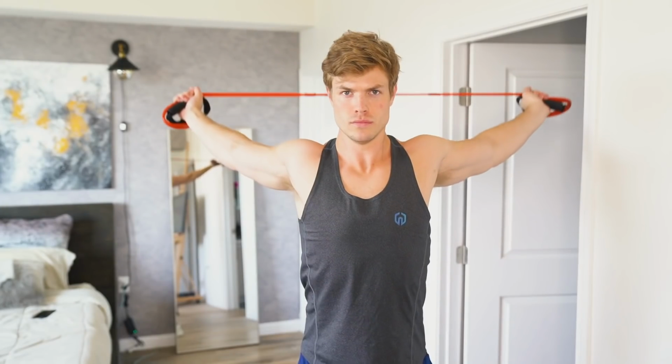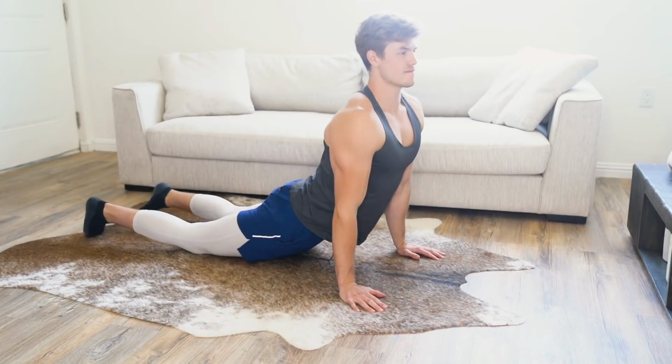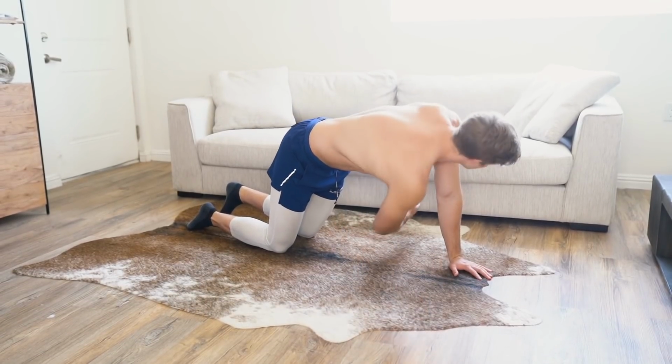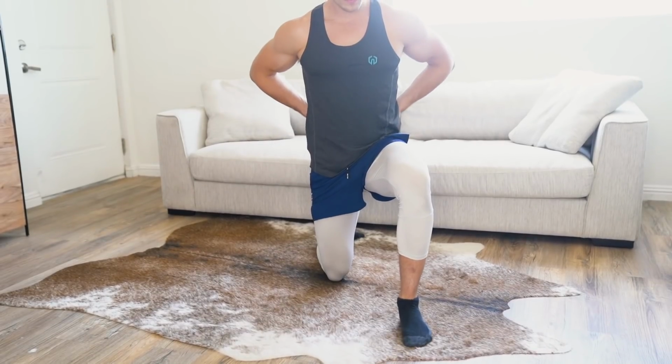These were 4 simple routines that almost everyone can follow to some extent, and they'll be sure to permanently fix any posture problems you might have. Make sure to follow all of these routines, even if you can split them up into 2 routines a day, every day, and you'll be sure to notice a huge difference in no time.